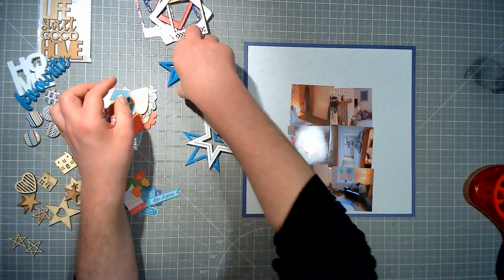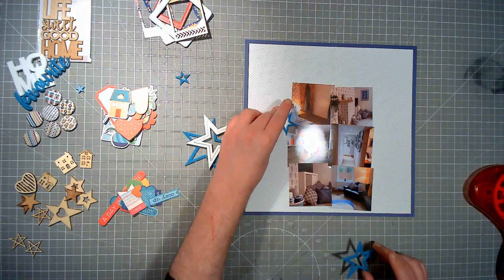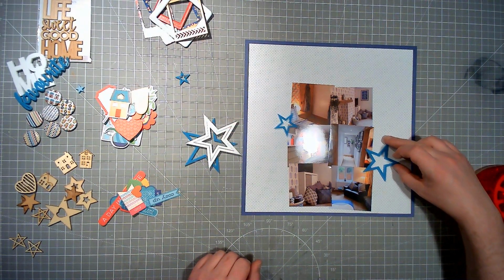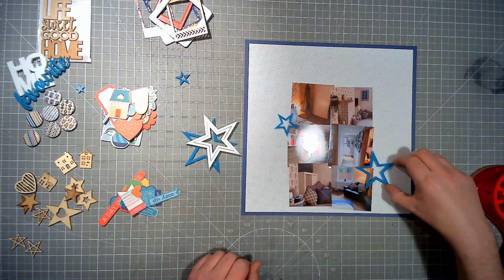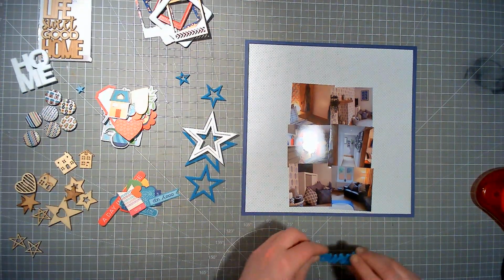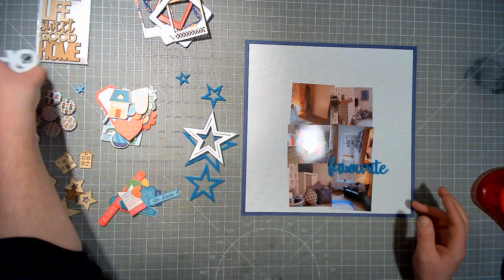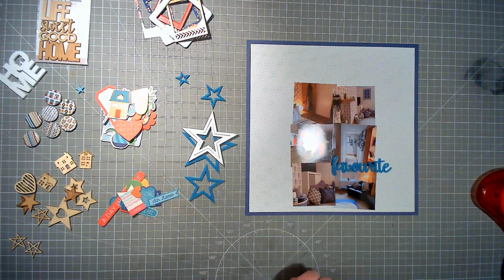Okay, so I really would like to use some stars because I love these Bramble Fox stars. So my idea was to use something like this. But now I'm not sure. Okay, so I'm just going to have a play, see what's going to work. Let me get the alpha.